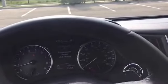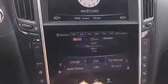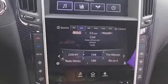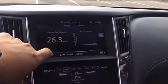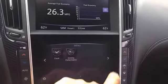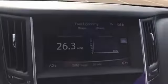As far as the other features on this particular vehicle, like I said, it doesn't have nav. Audio system, it's okay. It's another Bose derivative, of course, in the Nissan Infiniti family. This one feels a little funny as far as not having a nav system. It has the two touch screens. It's somewhat responsive. It does collect a lot of fingerprints on this lower screen because it is glossier than this one up top. The one up top is a little more matte.